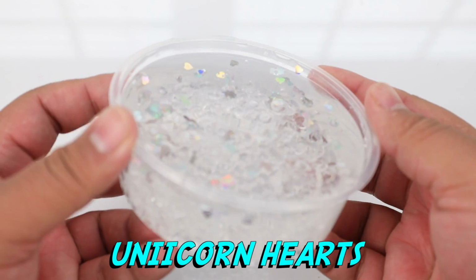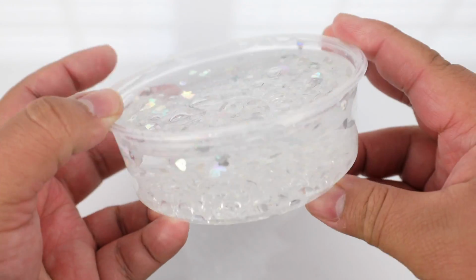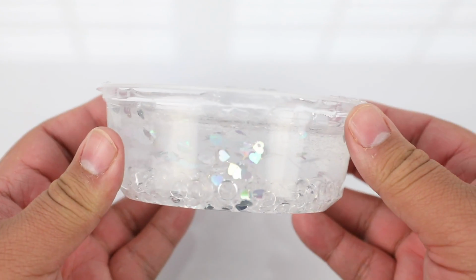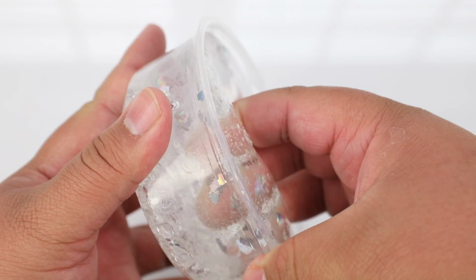Unicorn Hearts is a new slime to the shop as well, and I definitely think it's the prettiest this restock, hands down. It is a clear base fishbowl slime with some holographic glitters in there. There's holographic hearts and holographic unicorn shaped glitters. It's unscented as well, and it's just so beautiful.